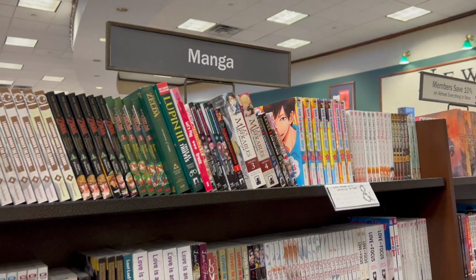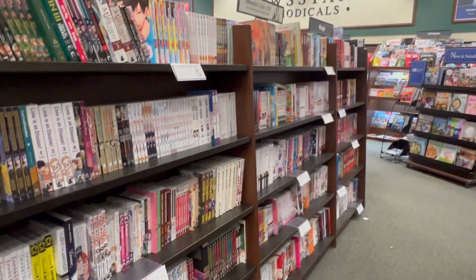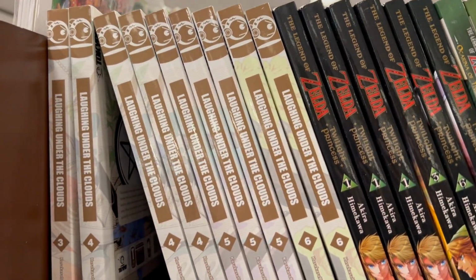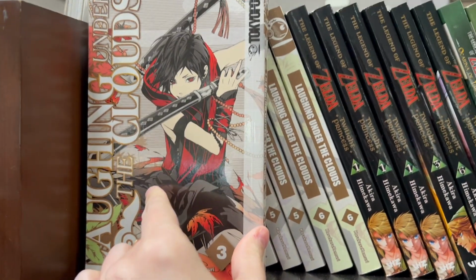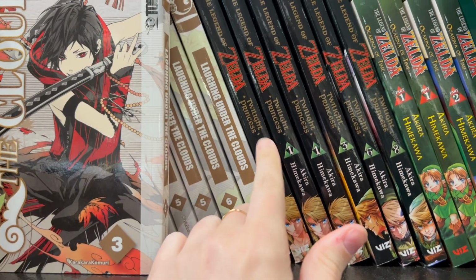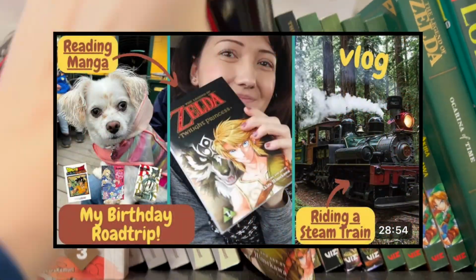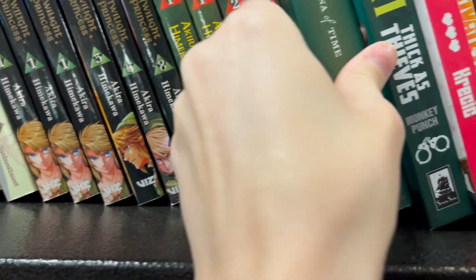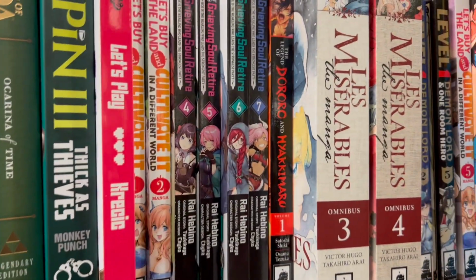All right, and now we're going to head around the first corner and we reach the L's of the manga titles here on this wall. And so we see Laughing Under the Clouds. I watched the anime of this one and I really liked it. And so there's the manga version I didn't know about. And then there's Zelda. If you watched my birthday vlog that I released, I talked about that first volume in depth. And then they have more Legend of Zelda titles here.